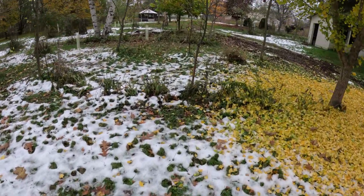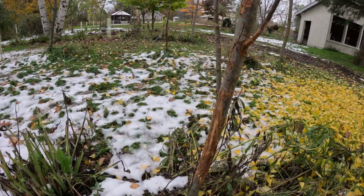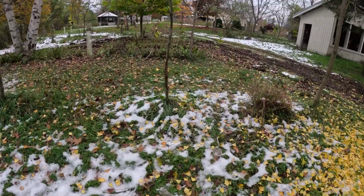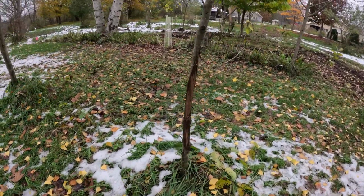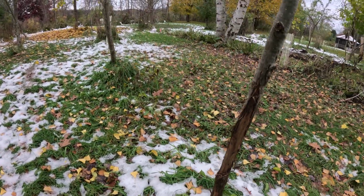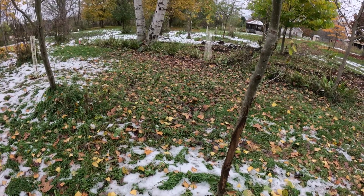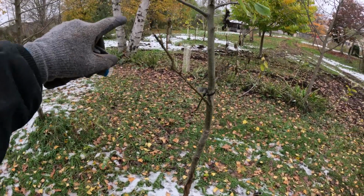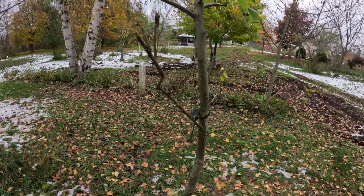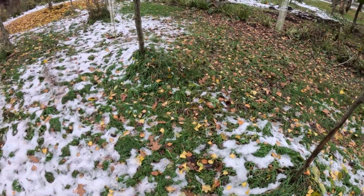This is some of the deer rub that I talked about within the last couple of videos. This is one of my Asian pears that I love so much, and they go right around the outside of it. So this one's a goner. Unless I can take some scion wood from up above and then regraft it down below where it is there, but I don't know that it will survive.